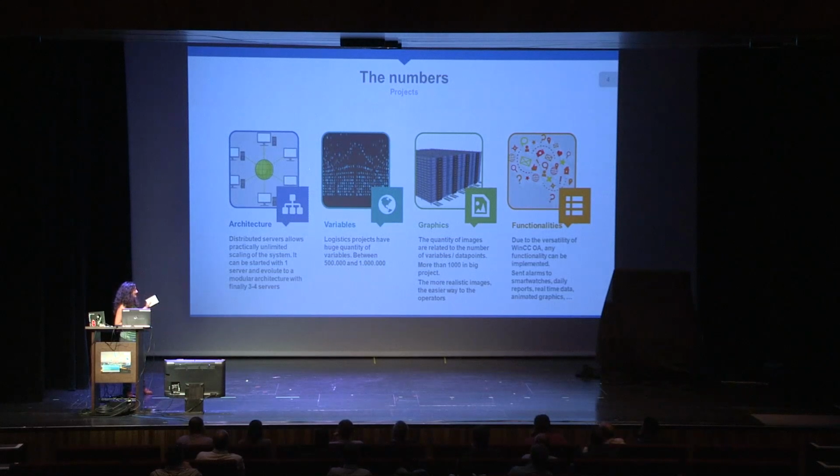As I told you, and as you have seen in the video, the graphics are really important. Why? Because there are many people working there, and it's important to focus on where the device is located. And the functionalities: all the customers want to implement new functionalities at any time. New reports, new animated graphics, new alarms. They are continually asking for new features, and we have to implement all of that.